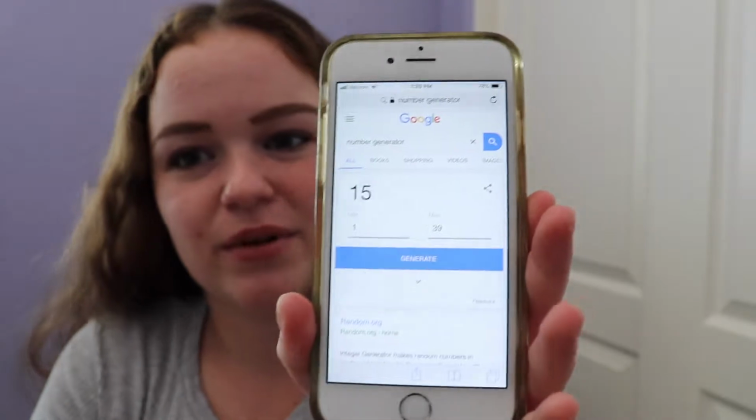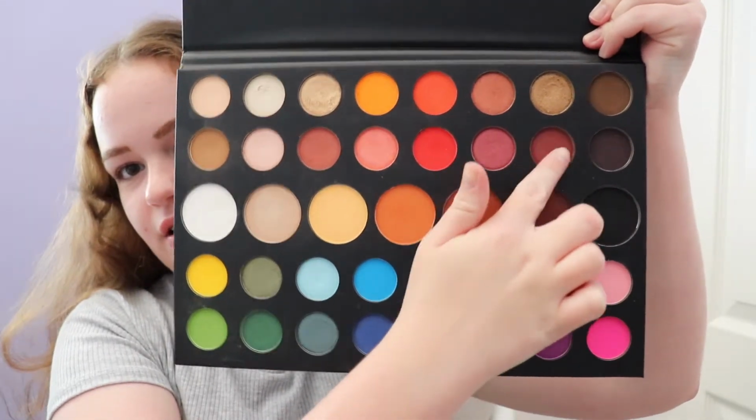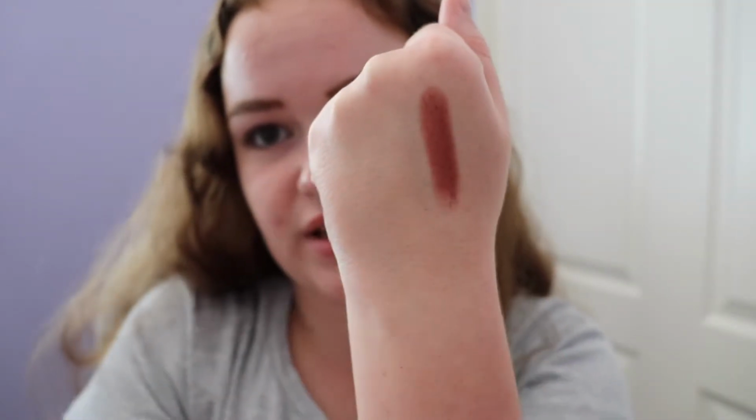So the first number that we got is 15, so let's see what shade that is. So our first shade is this shade right here. Just gonna do a swatch of that real quick. Here's our first shade, and this is Boutique.